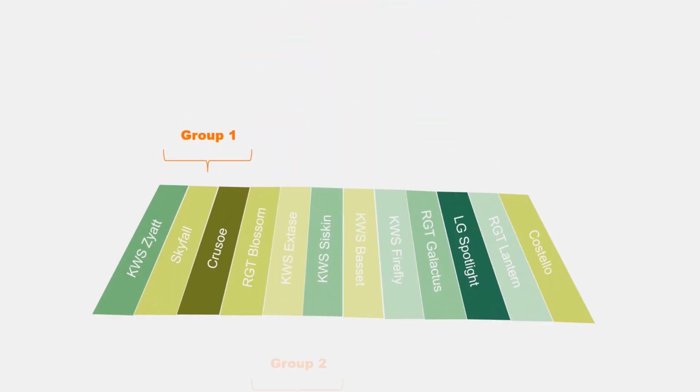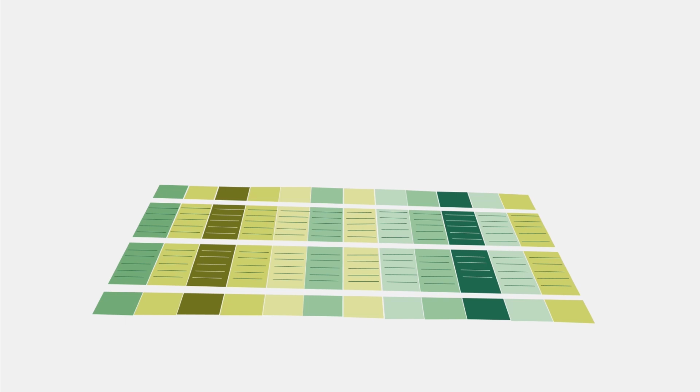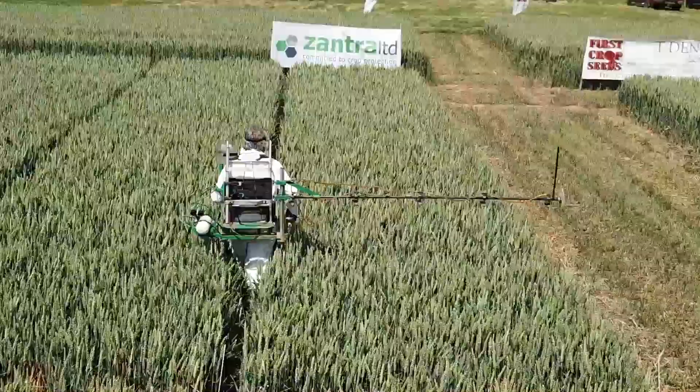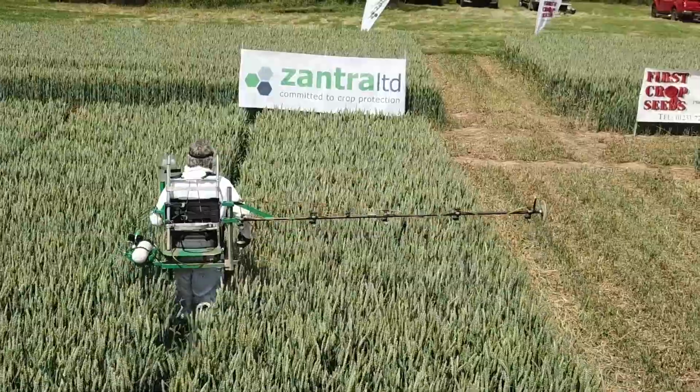On site there are 12 varieties split into groups 1, 2, 3 and 4. They are laid out in 12 by 2.5 metres on a small plot basis. Each variety block is divided into 6 different fungicide programmes and an untreated plot, which has been replicated across each variety. The site has been sprayed using a small plot knapsack sprayer, and they will be harvested using a small plot combine.